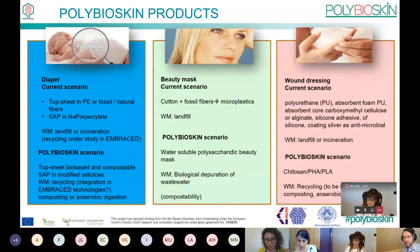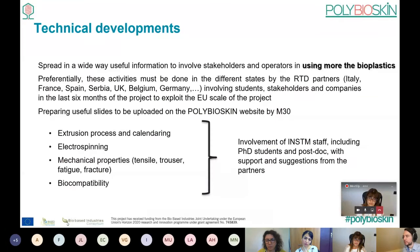Because of the remaining time, I might switch a bit to what we have discussed so far on the technical developments, especially the topics that we will see later on in the training session about the basic technologies, which are the extrusion process and calendering. These are needed to produce the material itself and to obtain better performing POLYBIOSKIN materials from the extrusion, because even if you have the polymer material itself, you need to improve it and have it adapted to the different application sectors that we have. For example, diapers, compared to wound healing materials, need different treatment here.